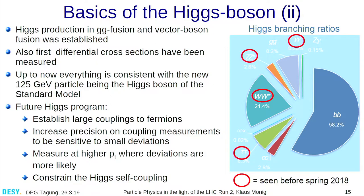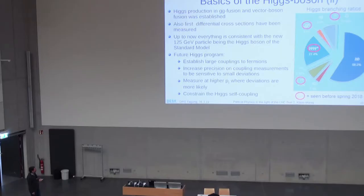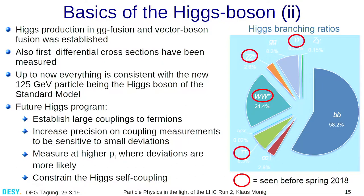So the future Higgs program that we have is, first, we have to establish the last fermion couplings. You see, the largest branching ratio is not even measured yet. Then increase the precision on coupling measurements to be sensitive to small deviations, measure at higher pT where deviations are more likely, and then finally constrain the Higgs self-coupling. But this is something that we will hopefully do in something like 2035 or so. There is a long way to go.